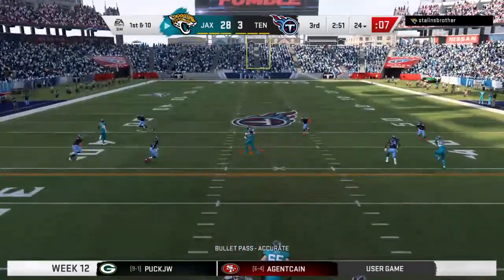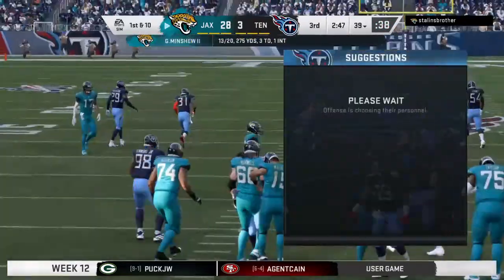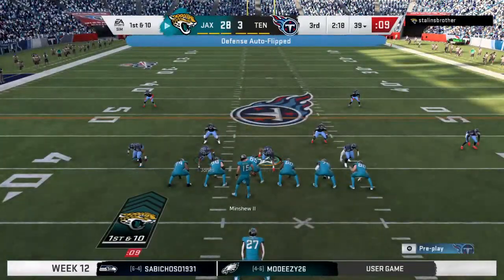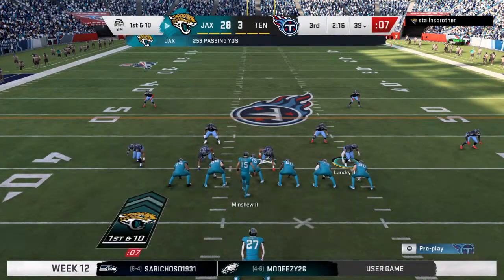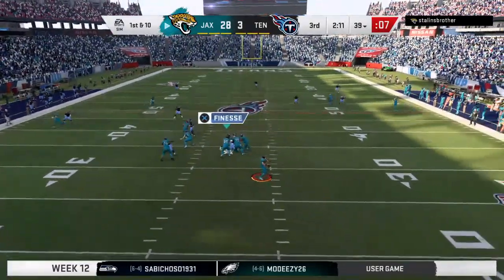Minshew, 1st and 10. He'll get that to DeValve, the tight end. And he gets this one just shy of the 40. They'll mark him down at the 39. That one a pickup of 15 for Jacksonville. This quarterback now 5 straight completions here in this second half.